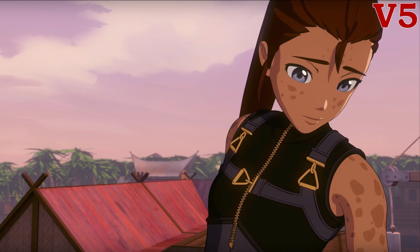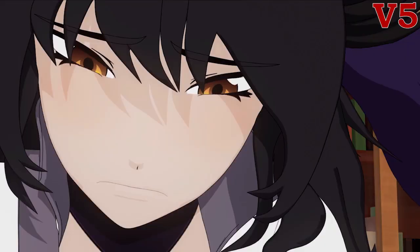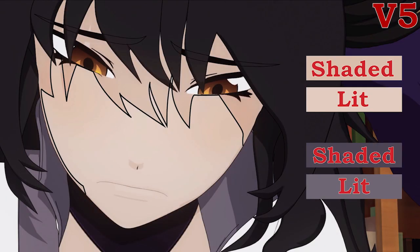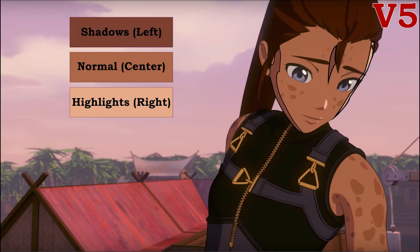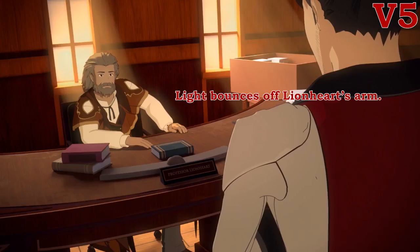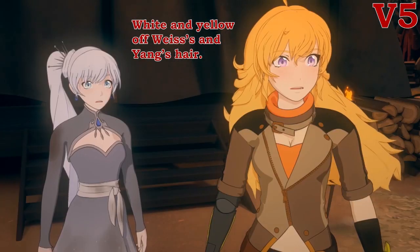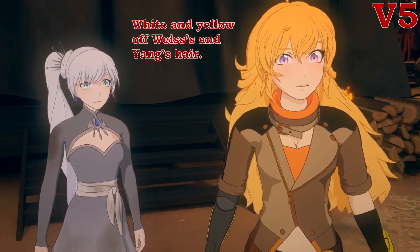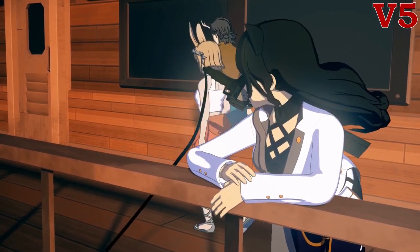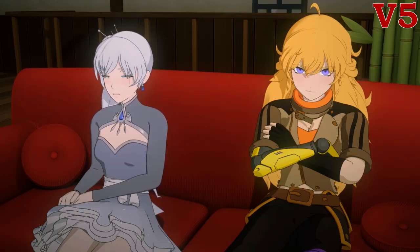The crew added a third layer for lighting on characters. In Volume 4, if a character is shaded, there's only one part in light and one part in shadow, but in Volume 5, there is a third light layer to act for harsh light when necessary. And lastly, the bloom effect, which is when light emanates off characters and objects, continues to come through strongly in this volume. This was present in Volume 4, but I'd say Volume 5 turns it up.